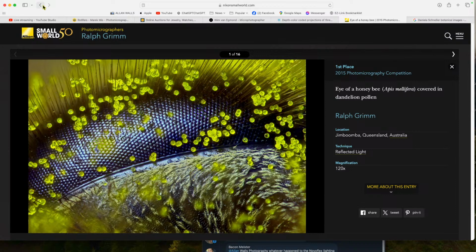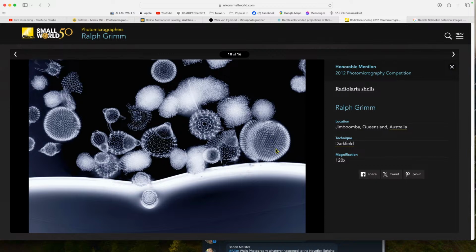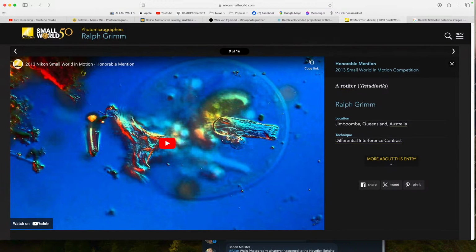Again, his stuff is all about detail, and geez, look at those diatoms. I mean, really hard to imagine getting sharper, cleaner pictures at 120 times magnification than that. What a talented guy. This is somebody that I would very much like to one day get on the program, and yeah, we'll see if we can do that.